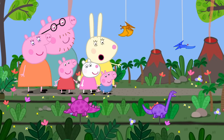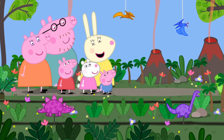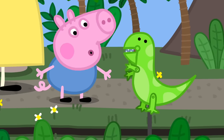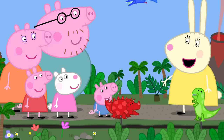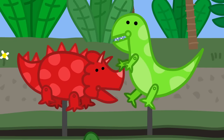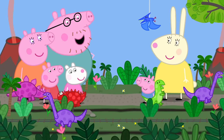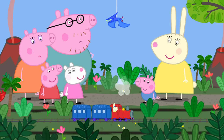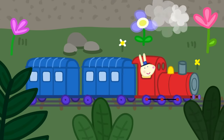This is the land of dinosaurs. This is how the world looked a long time ago, before houses and cars and stuff. Here is a Tyrannosaurus Rex. And over there is a Triceratops. One is a herbivore and the other is a carnivore. Oh, look! They are playing together, just as they would have done. Amazing! This is exactly as it would have been all those millions of years ago. Except for the train. All aboard! There you are again, Miss Rabbit, driving the train. Full steam ahead!